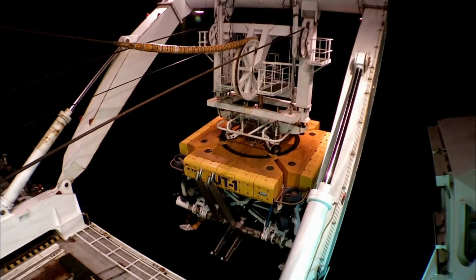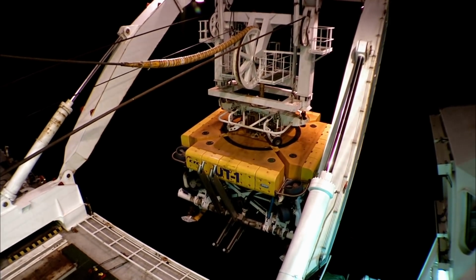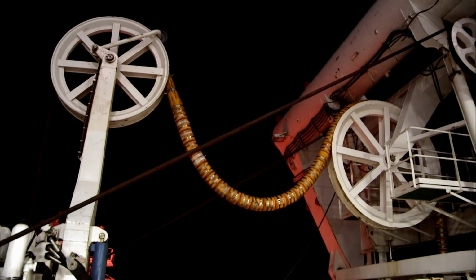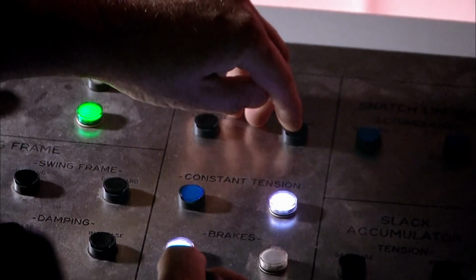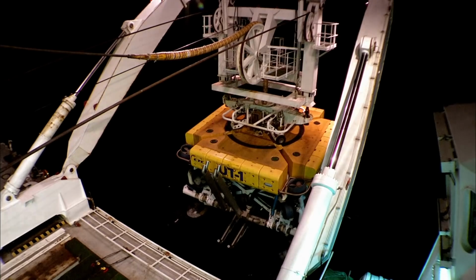Now comes stage 2, deploying UT-1 into the water. But this is the riskiest part of the operation. There's a danger the sea's motion could damage the umbilical cable containing the machine's power and communication supply. We have to make sure that we get our launching sequence spot on so that we get a nice, smooth transition through the splash zone in all sea states. I'm going to start lowering you down. The sea is getting choppy, making a clean deployment harder by the minute. Okay, you're on the move.